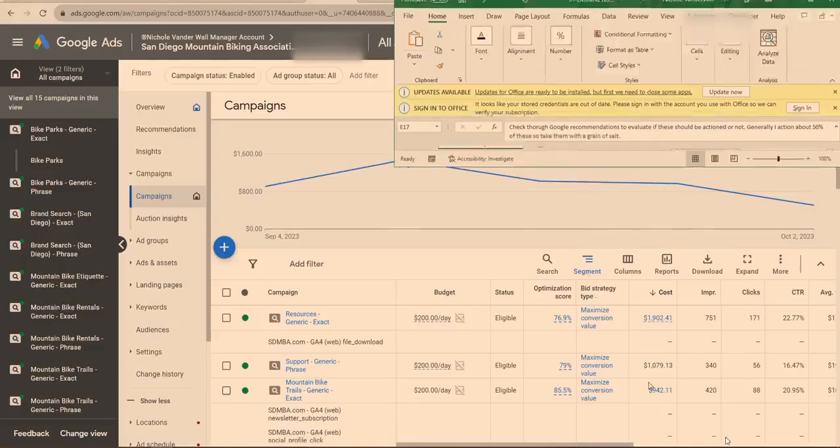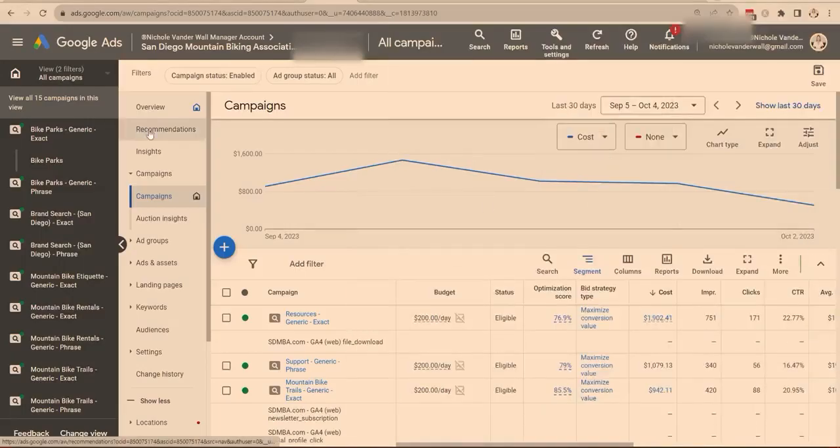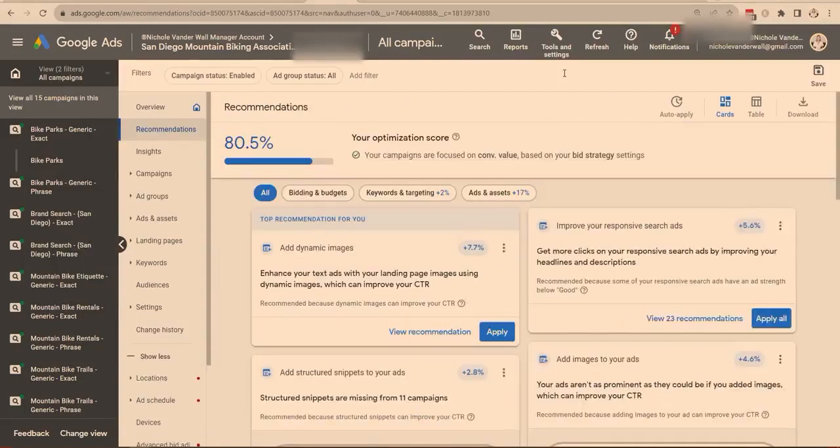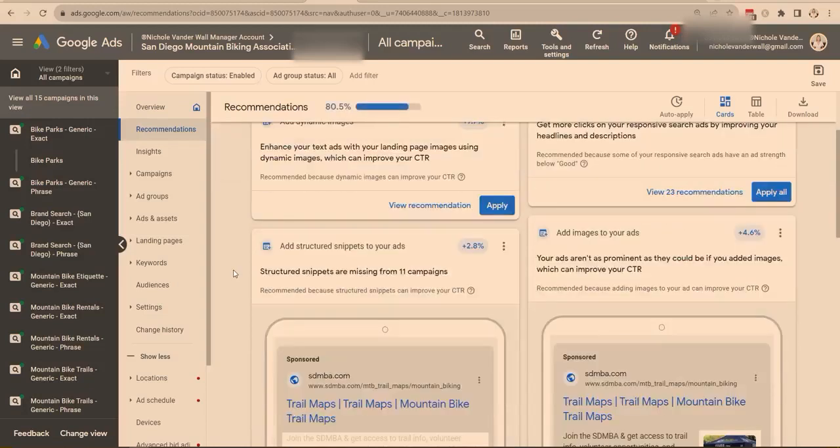I have seen so many nonprofits just go into their recommendations tab, apply all, and then they message me a month later and say, oh my gosh, everything's messed up, we don't know what to do, all of our different campaigns have all broad match keywords now, we're getting all these crazy irrelevant queries. So just really be careful with applying all of these, and especially never just apply all. You want to come in, take a look, and see if it's relevant for your organization or not.